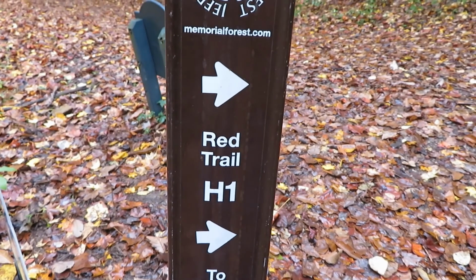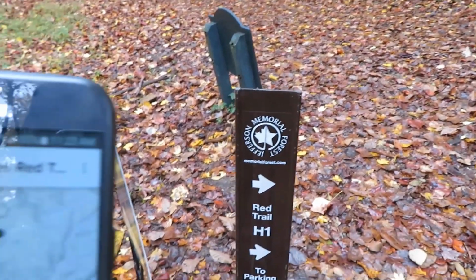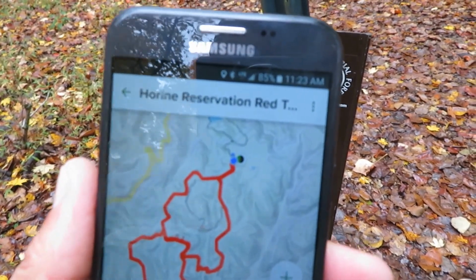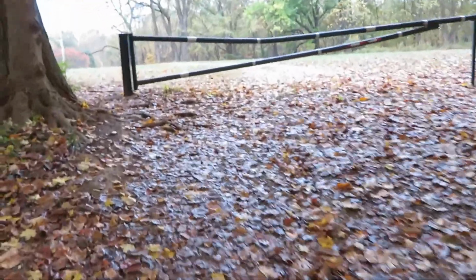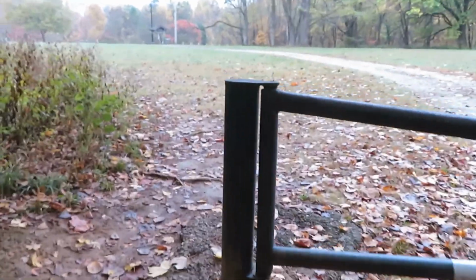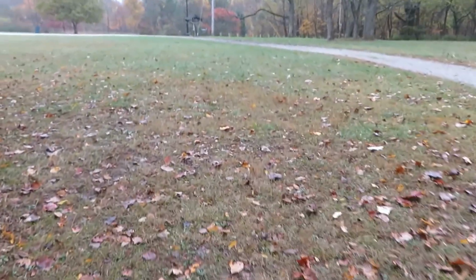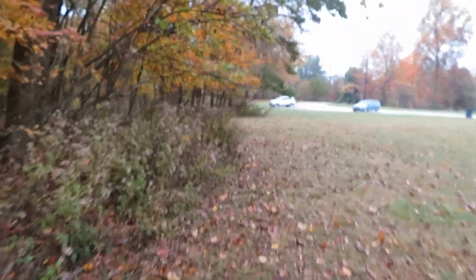Now at the red trail marker H1. That's where I am on the app. Headed back to my car. At the parking lot. There's my car.